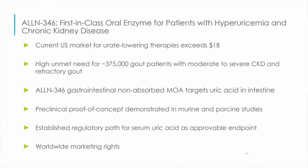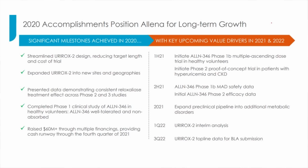ALLN 346's gastrointestinal non-absorbed MOA targets uric acid in the intestine, and they have preclinical proof of concept demonstrated in murine and porcine studies, an established regulatory path for serum uric acid as a provable endpoint, and worldwide marketing rights. They saw some significant milestones in 2020, including a streamlined URIROX-2 design, reducing trial length and the cost of their trial. They presented data demonstrating consistent raloxolase treatment effect across phase 2 and 3 studies, completed a phase 1 clinical study of ALLN 346 in healthy volunteers, and raised over $60 million through multiple financings, providing cash runway through the fourth quarter of 2021.